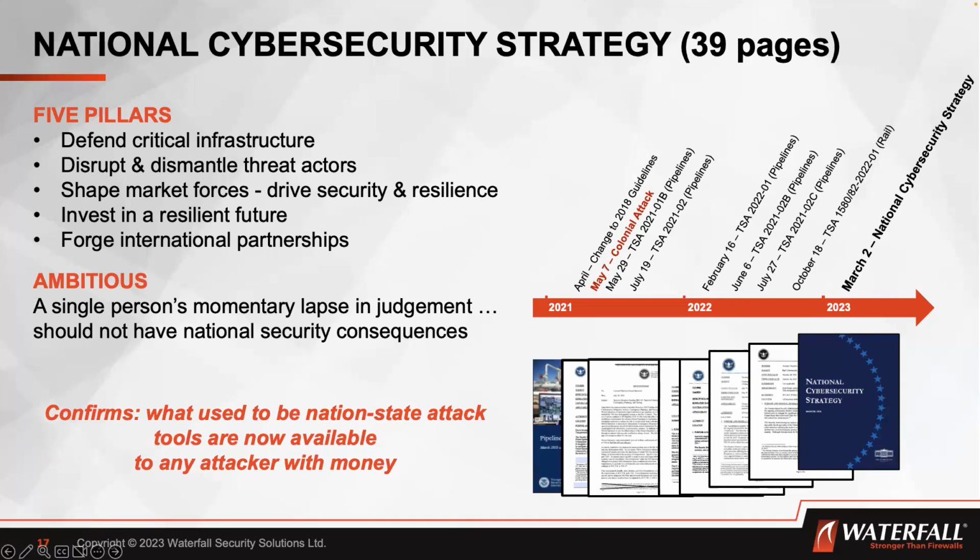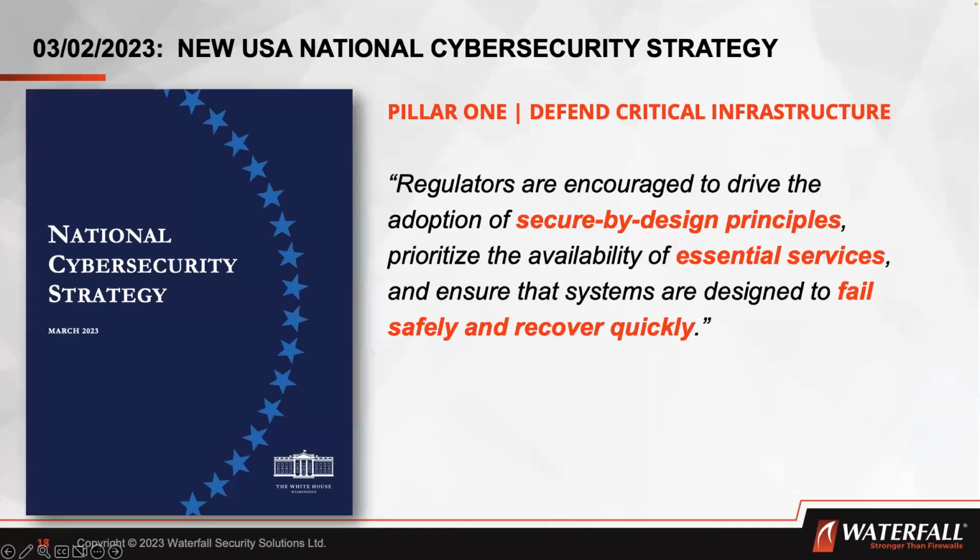And you see some of the 5 pillars that were here, including the very first one, which was a lot of focus, and it had much to do with the pipeline, the Colonial Pipeline attack and waking up, but it also had to do with the concern that some of the class 1s could be shut down and really truly affect the supply chain or what the class 1s were delivering to specific entities. So a lot of focus on the critical infrastructure, and it again confirmed that the nation state attack tools were being used by almost regular attackers now, and this was not common before.